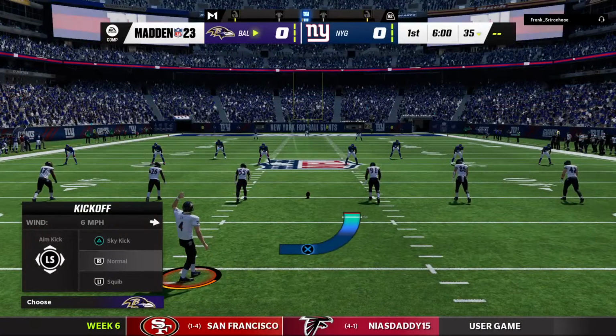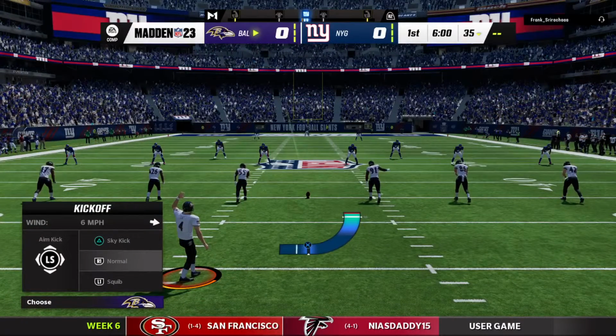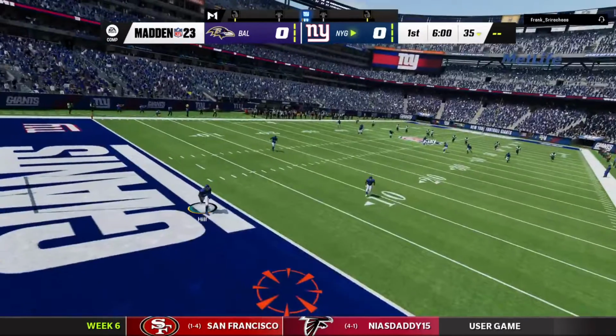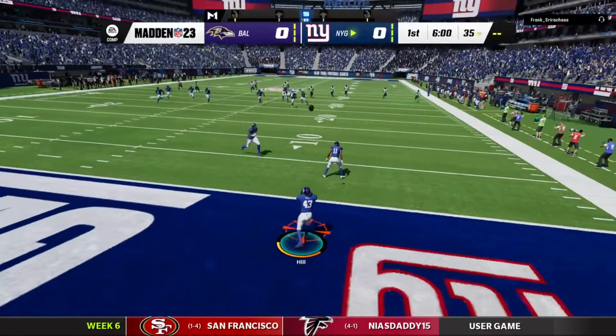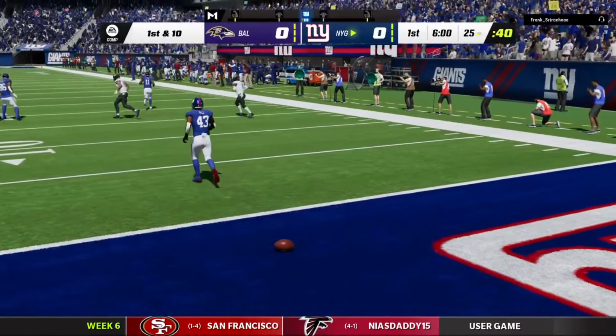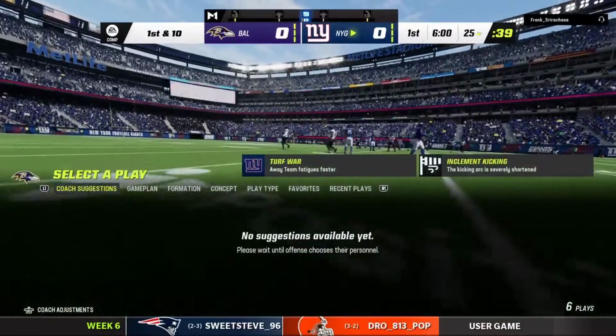Giants. Set to go now in Week 6 of the NFL season, and we are underway on EA Sports. And this will go as a touchback, and they will begin things at the 25.